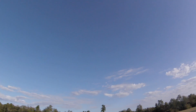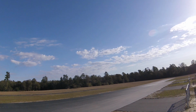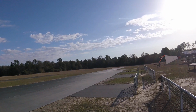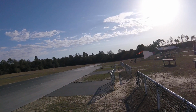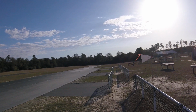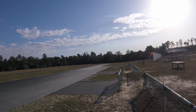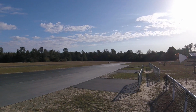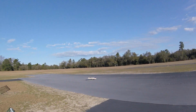Yeah, I'll adjust on the engine a little bit more. But I'm very, very happy with it, especially this being a maiden. I thought it was a dead stick. It's still running. Come on, baby. A little hot. We'll take it.